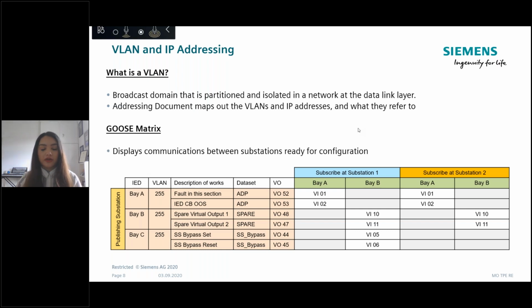So if an IED detects that it has a fault in a certain section, then it can send that via a GOOSE message to the other IEDs in that section saying there's a fault. And this is an example of a GOOSE matrix that I've very quickly put together.